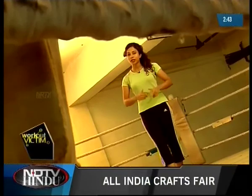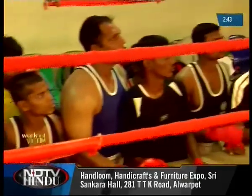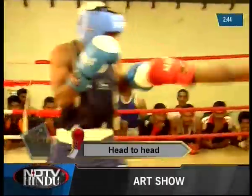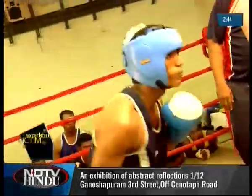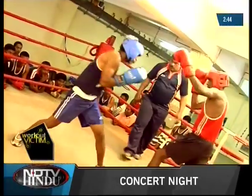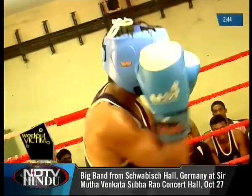Okay, so we've worked on our techniques individually, but it's a whole new ballgame when an opponent is in the picture. That's where sparring comes in. Sparring is fighting against an opponent, which is not an actual bout, where one really does not go and hit the opponent, but one practices his moves, one practices his punches, etc.